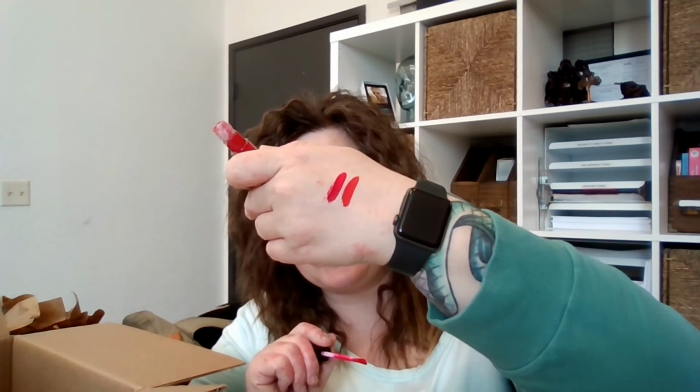And this one is the Pink Pucker. So the two colors next to each other. They are pretty bold. This looks super red on me, even though it's supposed to be a pink. It's just funny how colors react to you. So that was my add-on indulgence.